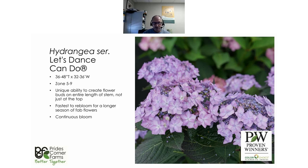This is one of these plants that is just going to be in color all year once it starts blooming. And the great thing is that it has this tendency to bloom lower in the plant and bloom higher in the plant. So there's different levels of bloom in these plants. I kind of like that. I love the continuous bloom. Zone 5 hardy, a little bit larger, but I think this is really going to be a great plant in the selection here. Again, another improved plant over many of the older Let's Dance series. So this is Let's Dance Can Do.